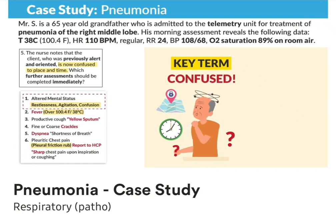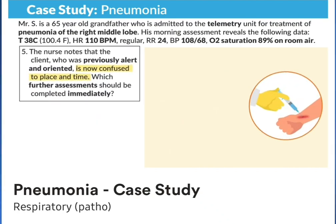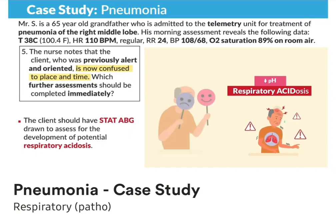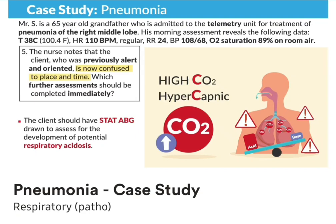The key term is confusion, indicating early hypoxia, that low oxygenation, as you can see from the key points in the full video. So the question is asking for assessments to be completed immediately. So once again, think, the most accurate way for testing oxygenation and acid-base imbalances is, well, from an ABG, of course. So the answer, the client should have a stat ABG drawn to assess for the development of potential respiratory acidosis. Yes, any new or sudden mental status change, the client should be assessed for respiratory acidosis, that high CO2, that high carbon dioxide. This can kill the client with that hypercapnic respiratory failure. So think high CO2 for hypercapnic.